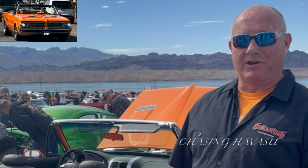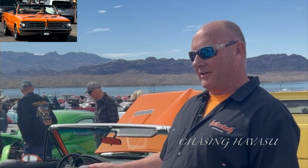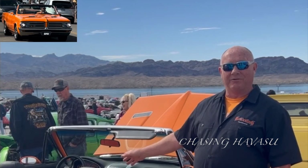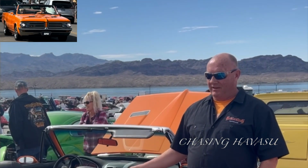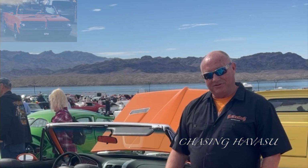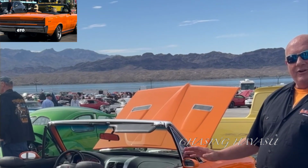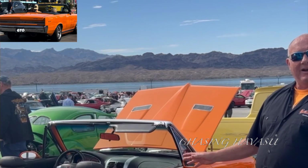My name is Mike Kramer. This 64 GTO recreation was done by a gentleman named Steve Dish out of Colorado. Took a 2006 GTO, which was the last year that it was built, put a 64 GTO body on it. 5 inches different in the wheelbase, so there's a little bit of modification that had to be done, but the 06 only had 3,000 miles on it.